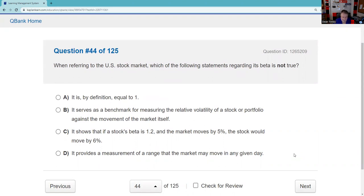It shows the stock's beta is 1.2 and the market moves 5. I can just test that out. I'm going to just take my calculator. 5 times 1.2, that is indeed 6. So if the stock's beta is 1.2, I'm expecting if the market goes up 5, it would go 6.